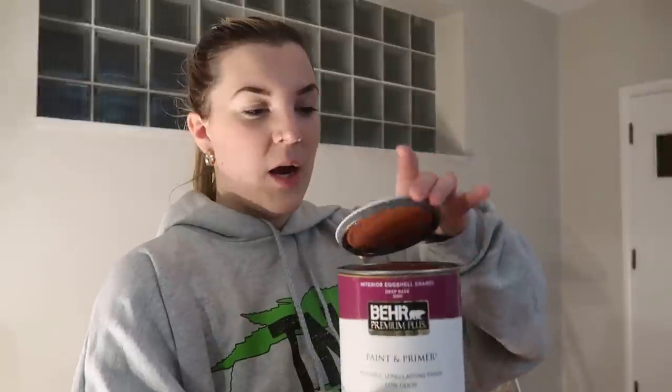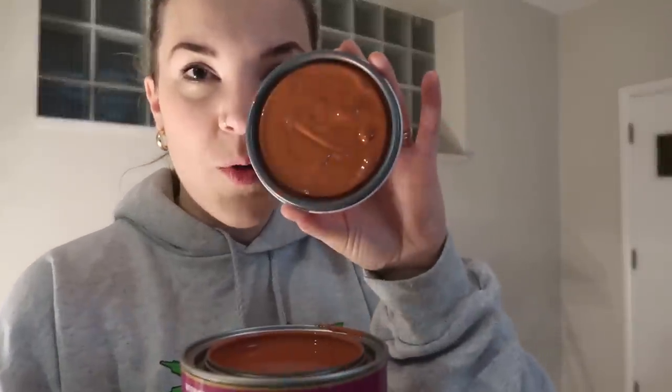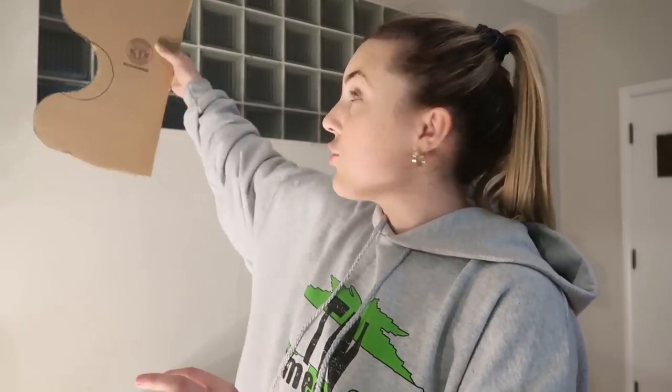So this paint is bare, but the color is from Sherwin Williams. It's called Sierra Redwood. It's kind of a reddish rust sort of color. I'm gonna start off by just drawing where I want my waves to be and getting that set up, and then I'll go in with painting the inside, and then we'll finish out with all of the fine details.